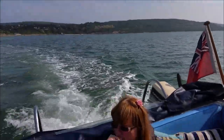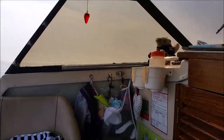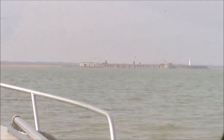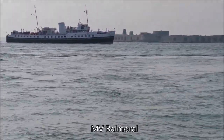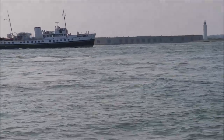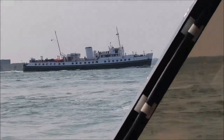Lovely sunny weather. Turn towards that in a minute. Nice, isn't it? Steaming away.